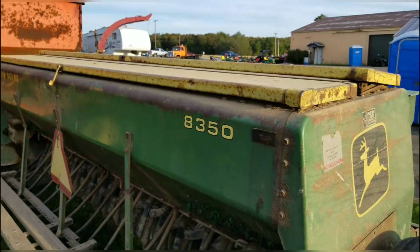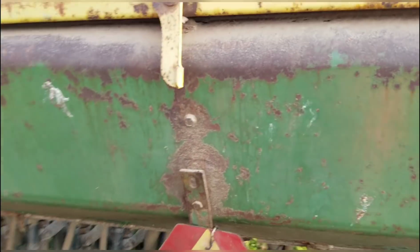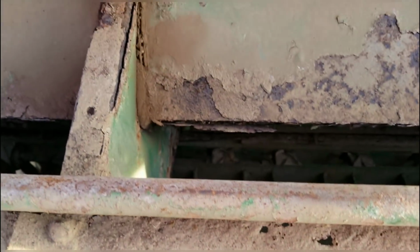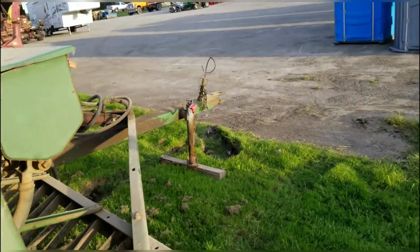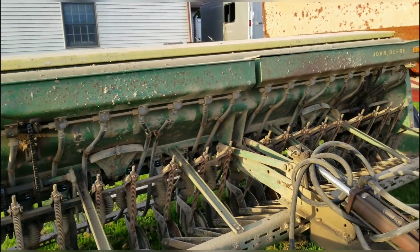Nah, I've seen worse. John Deere 8350. I'll walk the plank, step up here and take a look inside this seed hopper. To be honest with you, I wouldn't bid on this. Good for parts, not for planting.